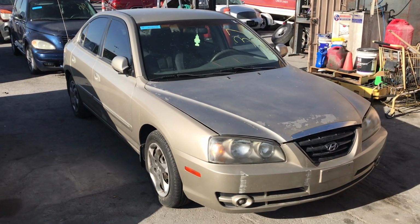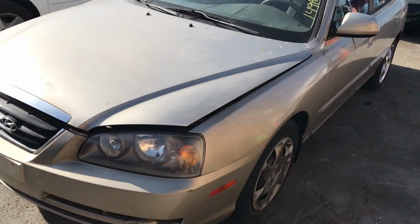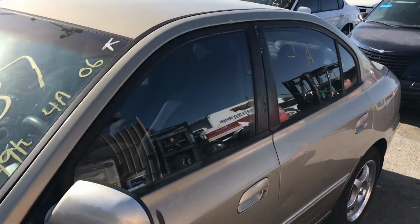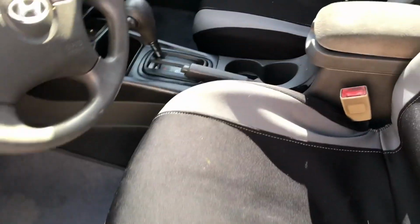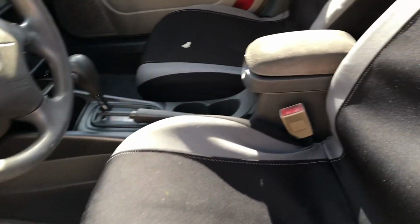Next up, we have a 2006 Hyundai Elantra. This one looks fairly good. All the older Elantras, like any Hyundai from around 04, 05, their paint starts to fade after a while, but if you take a look at the inside here, it does look really good.